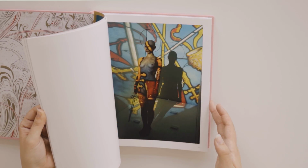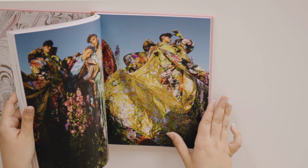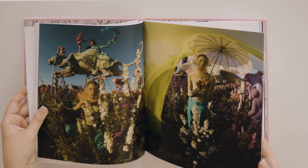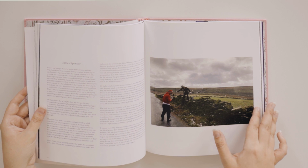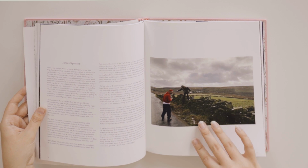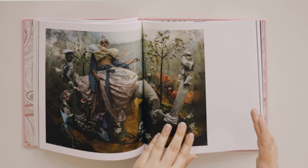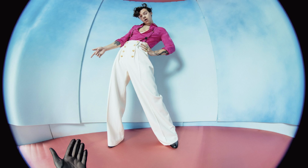Tim Walker's probably known best for his use of insane styling and insane fashion, really impactful pieces of styling using color, this sort of fisheye vibe. I believe it was Tim Walker that took the Harry Styles photo where the photographer's hand is in the shot.